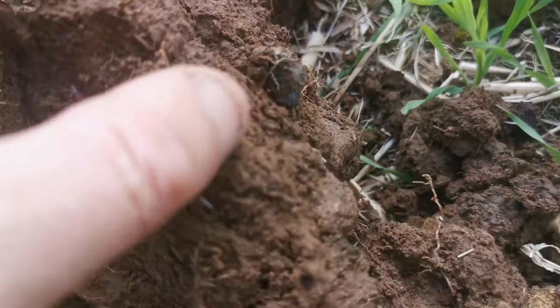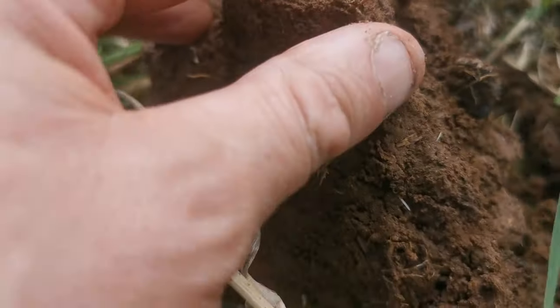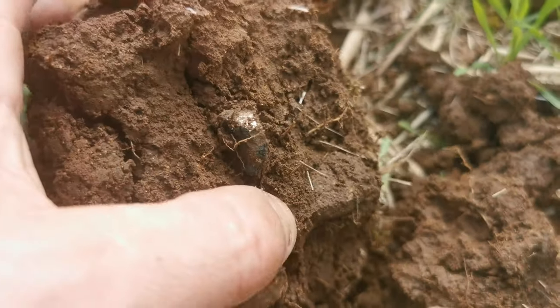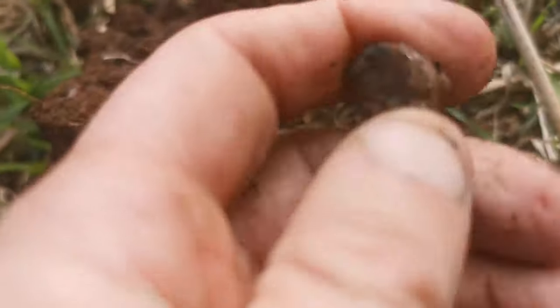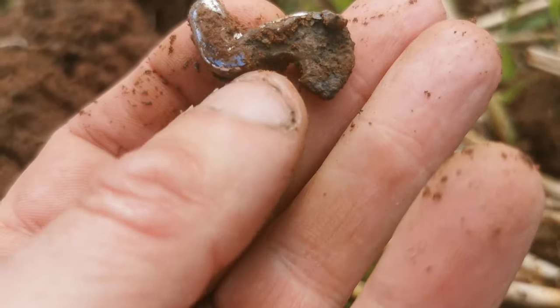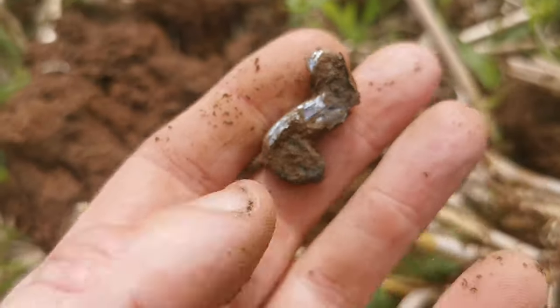Got something here. Mid 90s coming out. I don't know on that one. Thought it was a ring, but it's not. I don't know whether it's old or new. I'm guessing that's chrome plating. Yeah, I'm guessing that's modern stuff. Ouch, it's a bit sharp. That's some sort of handle or something. In fact, it looks like a catch, doesn't it? Oh well, thought that was going to be a ring.